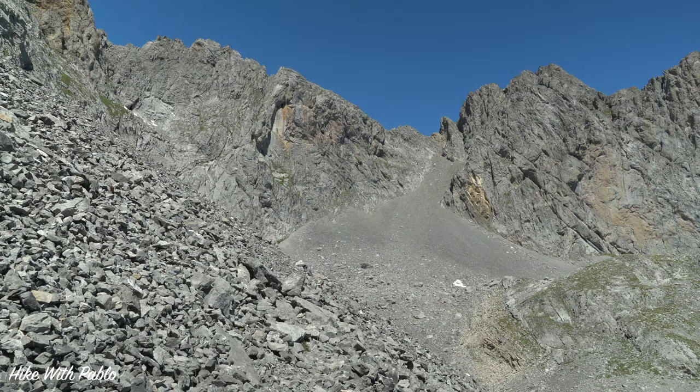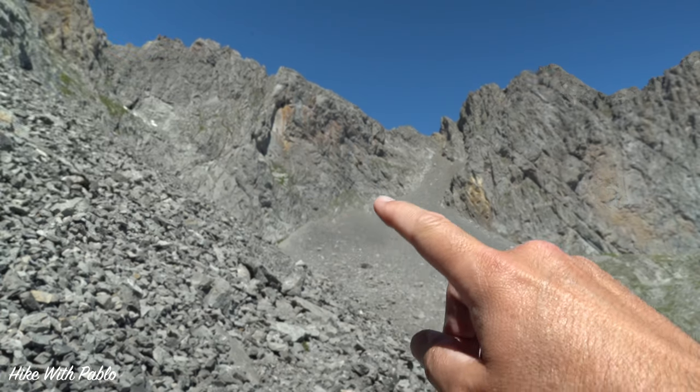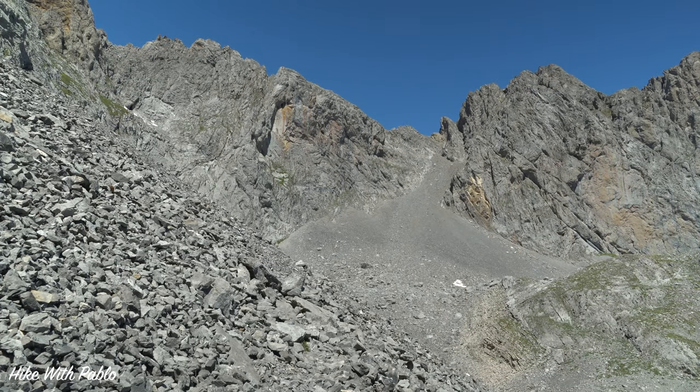Okay guys, we are in what is called a canal del buey. We have to go all the way up over there. As you can see, there is a lot of loose stone, and I wanted to mention that it's probably a good idea to be very close to the rock, because as you can see in the distance, there are a lot of loose stones, and it is very, very slippery. It's very easy to fall down, and if you fall down over there, I think it's not very safe. So I just wanted to mention this.